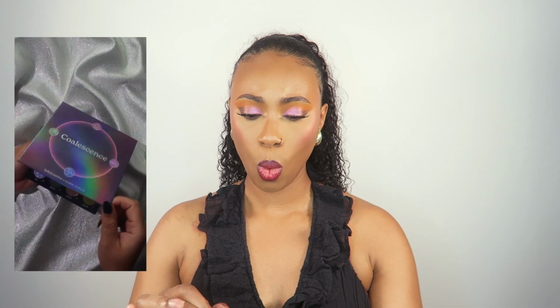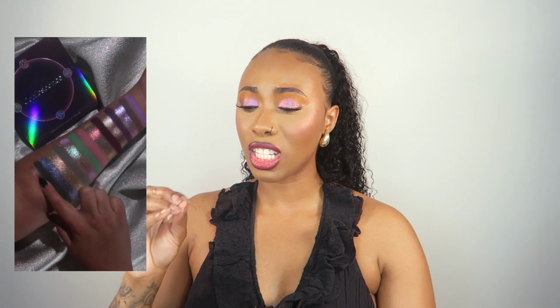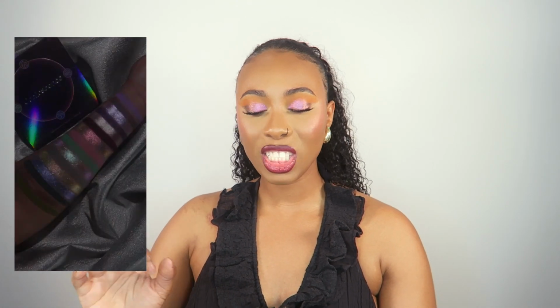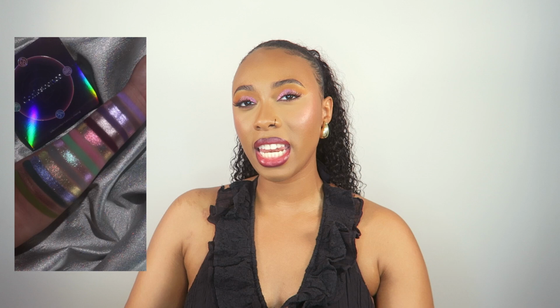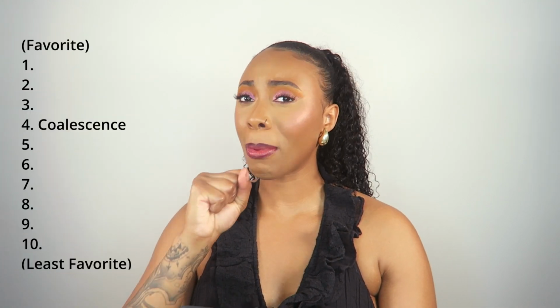That's insane. Ooh, and they have more pictures on their site. Oh yeah, oh my God. The mattes look really good. The shimmers are stunning. Oh, they're multi-chrome. Oh my goodness, these are multi-chromic. Okay. Something else I really like about this palette is it's basically like 4 palettes in one palette. So maybe that's how I can rationalize it to myself. It has such a good color story. The packaging is cute. The shade names are cute, but that cost is crazy. Because of that, I'm gonna put it at a 4.